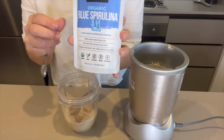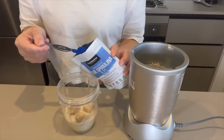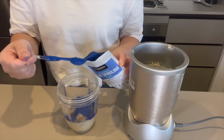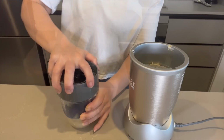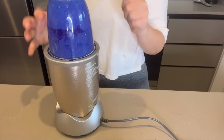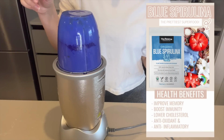The next product that I had to try out was this organic blue spirulina, and the color of this is just incredible. It is so, so vibrant. I've used this to make a whole bunch of things, including smoothies. I call it my Smurfette smoothie because it just looks like Smurfette, of course. So I just used the basic banana-based smoothie, which is banana, ice, oat milk, added in the blue spirulina.